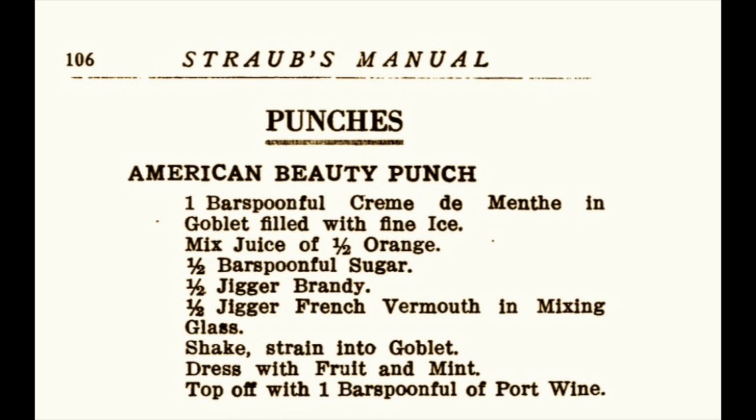The original 1913 recipe is as follows: 1 bar spoonful of creme de menthe, a goblet filled with fine ice, the juice of half an orange, half a bar spoonful of sugar, half a jigger of brandy, half a jigger of French vermouth. Shake these ingredients together, then strain into the goblet, dress with fruit and mint, then top off with a bar spoonful of port wine.